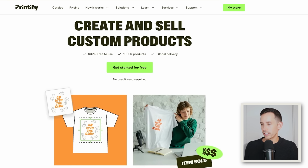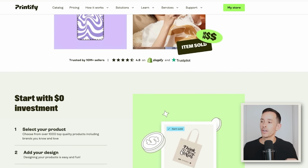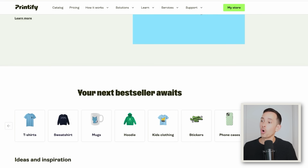Step 2, let's add our design to a trendy t-shirt. To do this, I'm going to use Printify, which is one of my favorite print-on-demand companies because it has over 1,000 products to sell, low production costs, and production partners all over the world.